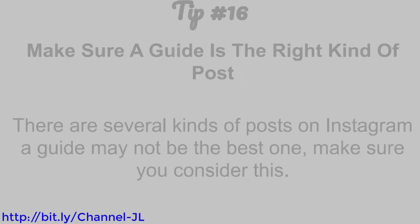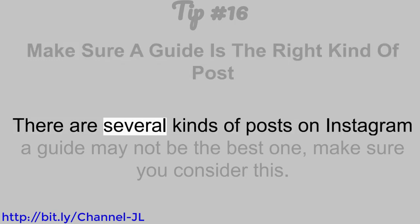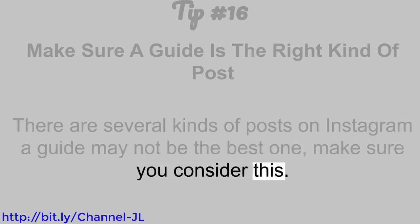Tip number 16. Make sure a guide is the right kind of post. There are several kinds of posts on Instagram. A guide may not be the best one. Make sure you consider this.